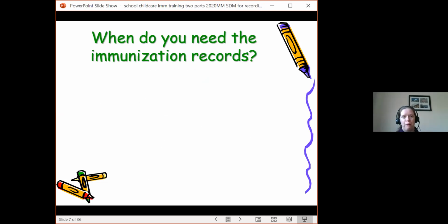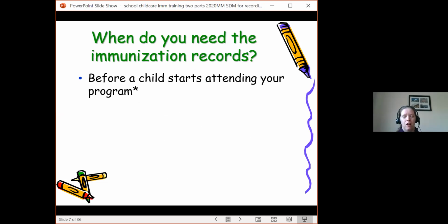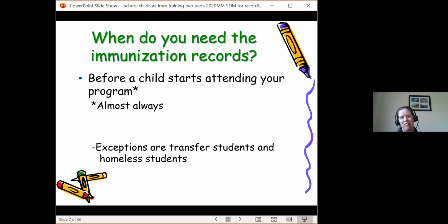When do you collect immunization records? Well, the answer is before a child starts attending your program, but there's a little asterisk next to this as well, because it's almost always. There are exceptions for transfer students and students who are considered homeless. Transfer students, you as a school will request a transfer record from the old school and will receive that immunization record in that transfer record.